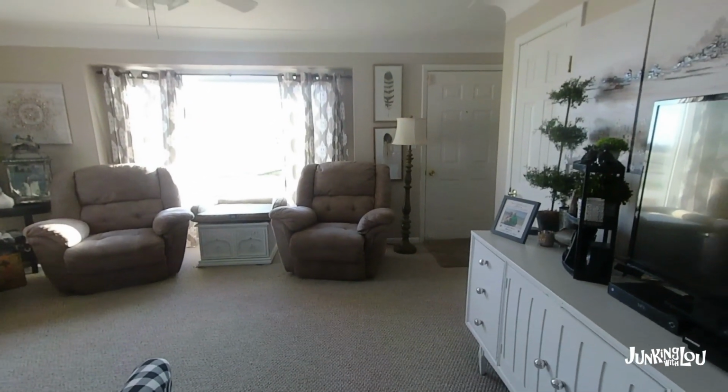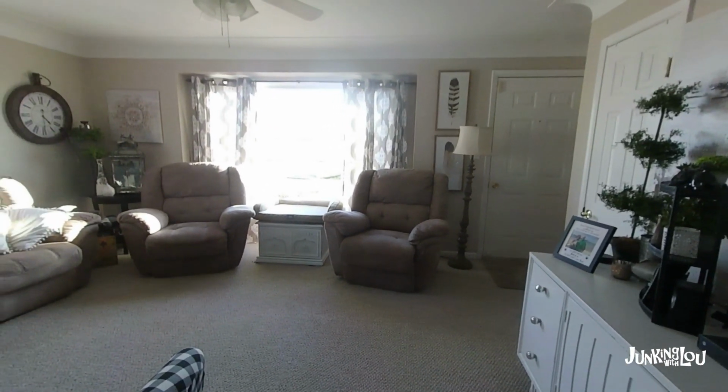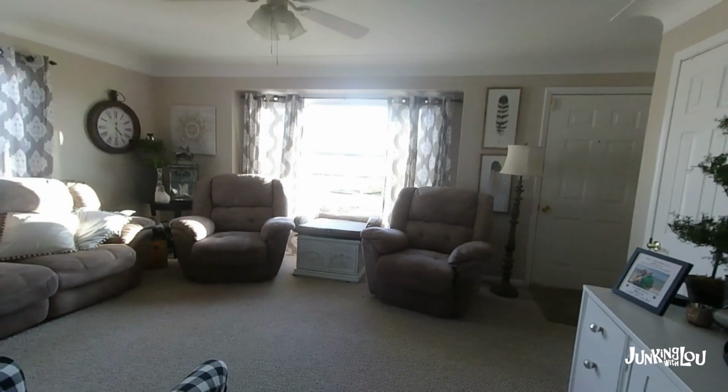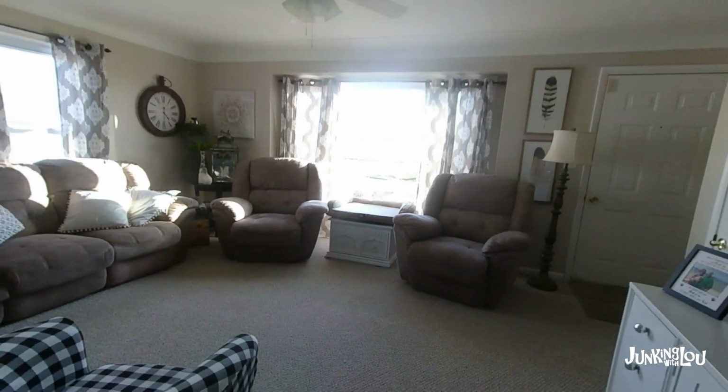So here's my living room. I got a facelift and it was all very reasonably priced. So we're going to go around. I'm going to show you some of the stuff I had.